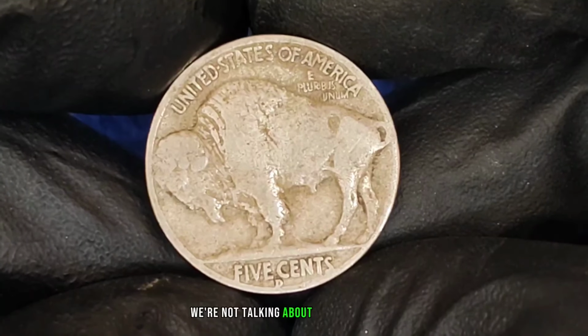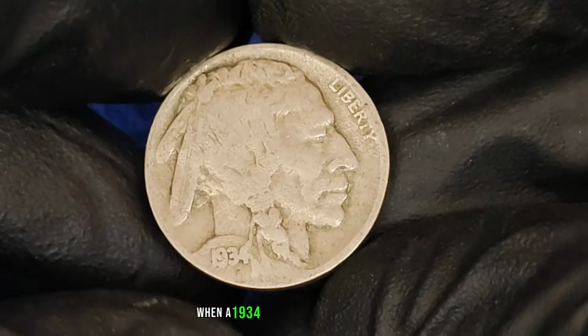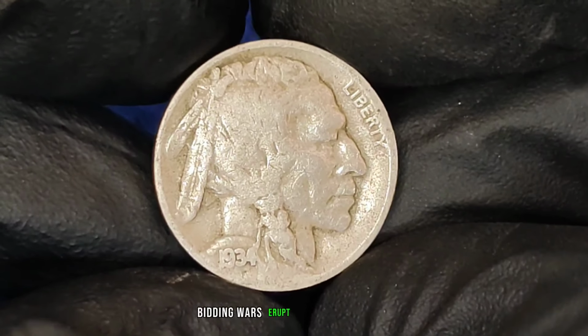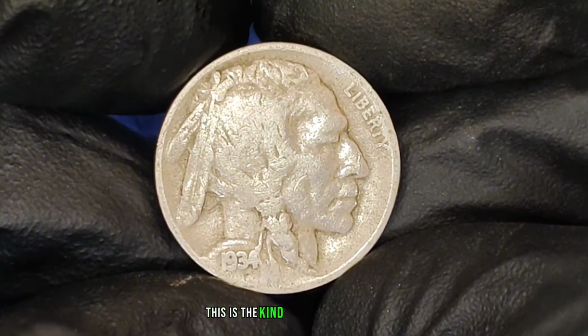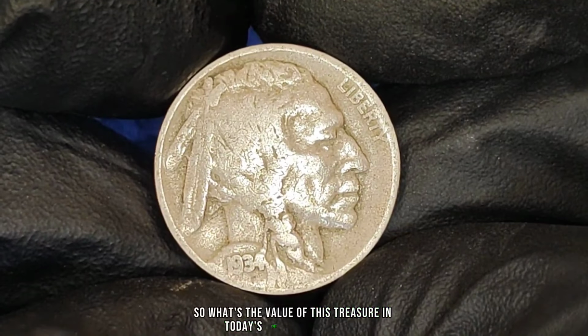We're not talking about casual interest here. This coin is at the epicenter of numismatic passion. When a 1934 with D mint mark Buffalo nickel in very fine condition appears in an auction, bidding wars erupt and collectors go wild trying to secure it. This is the kind of coin that makes dealers whisper and collectors dream. So what's the value of this treasure in today's hot auction market?